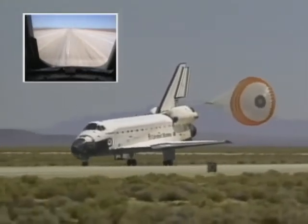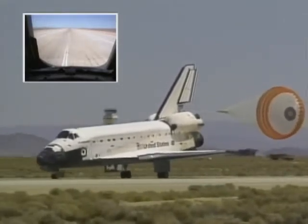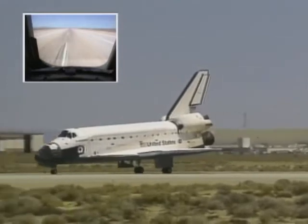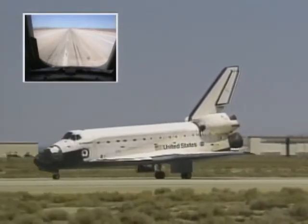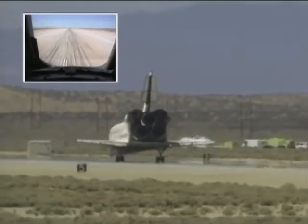The comment inside the cabin was, okay, Taco, you're past midfield, you're below 140 knots, you can use the brakes. And I said, well, if I can lift my feet to them, I will push on them a little bit. It never ceases to amaze you how heavy you feel.